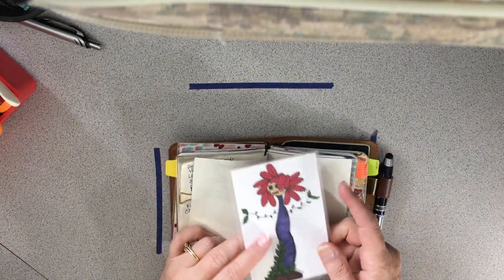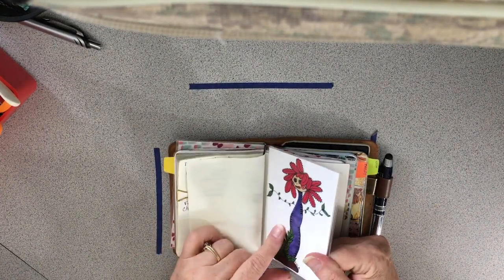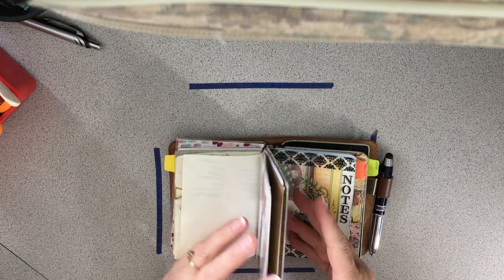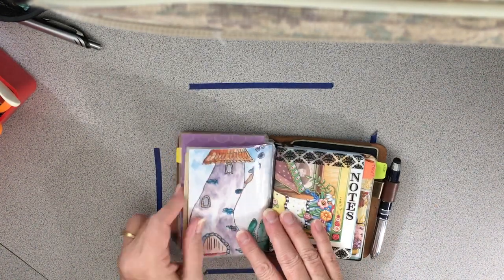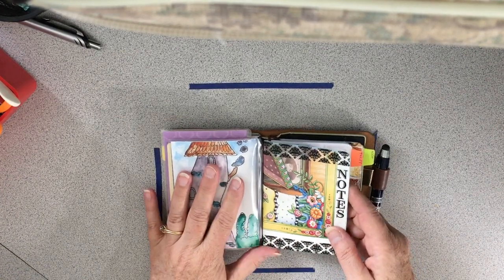This is one of my dashboards of my flower girls in my shop. And I can do any size really that you want. I really need to advertise because I'm not very good about advertising.